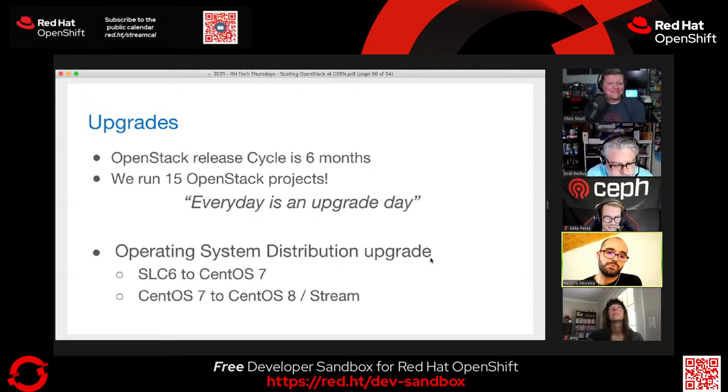And then also we have the operating system distribution upgrades. So we started with Scientific Linux 6. At some point we needed to upgrade to CentOS 7. This is never easy. There is no easy way to move from 6 to 7. It required reinstallation in our case. And now we are facing again the move from CentOS 7 to CentOS 8 and Stream. And we are working on this.